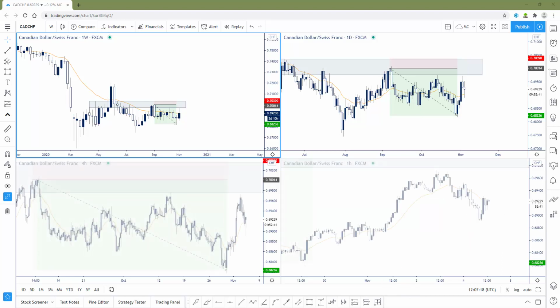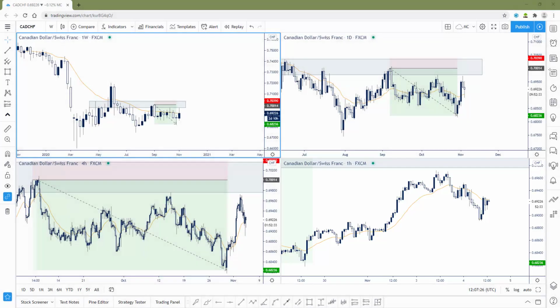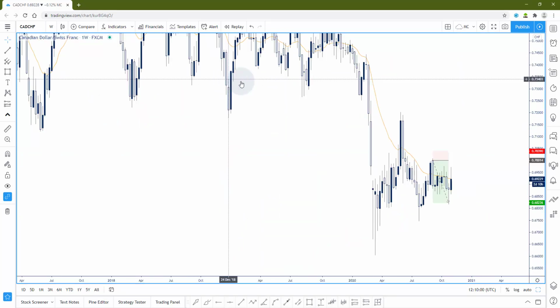And on the screen here you can see that I have 4 time frames: the weekly, the daily, the 4-hour, and the 1-hour. And to break down and analyze this trade, we'll primarily be working with the weekly and the daily chart. So let's start out by looking at the long-term price action here on the weekly chart.